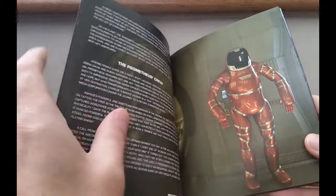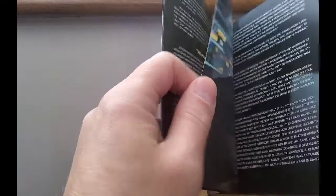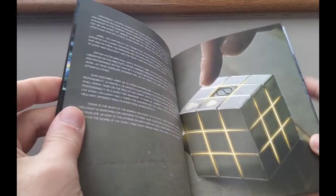The orange spacesuit, quite iconic look to it. Like a Rubik's Cube.